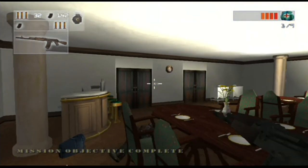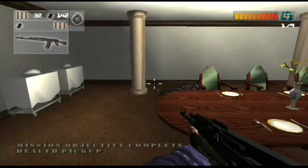All right, get downstairs to storage in the engine room. Find and disarm all the explosives down there.